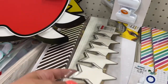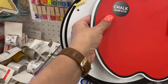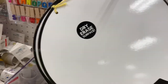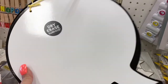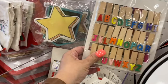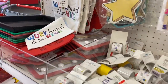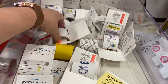$3, and then here you have your little border decorations for your classroom, and here you have your chalk surface erase boards. I'm liking that one that has like a message type of shape. These are all $3, guys. And then you have the clothespins with the alphabets on it, so more of those clip banners, and those are $3. So here you have some more stickers.